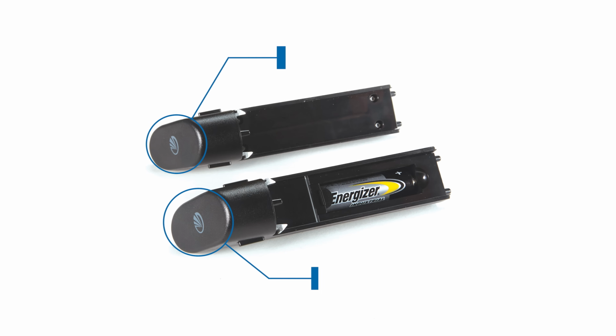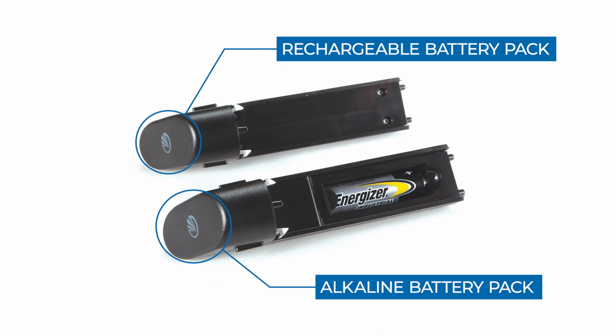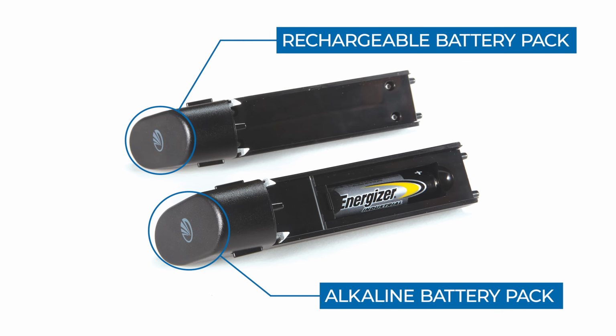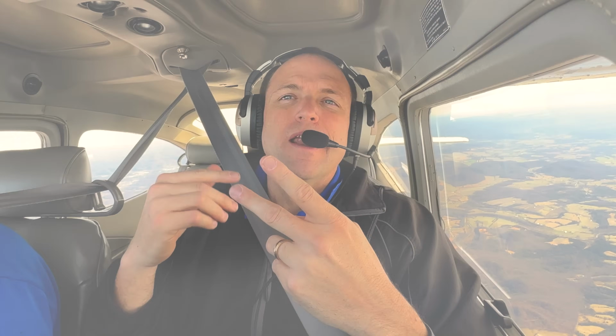I can still hear the engine and some of the outside noise, but in terms of comparison to many of the other headsets on our list, the Lightspeed Delta Zulu might be the quietest. Delta Zulu includes 2 battery packs. You have a lithium-ion rechargeable battery pack as well as an alkaline battery pack. You're only going to get around 20 hours to 25 hours of useful life on the alkaline battery pack on the Delta Zulu.